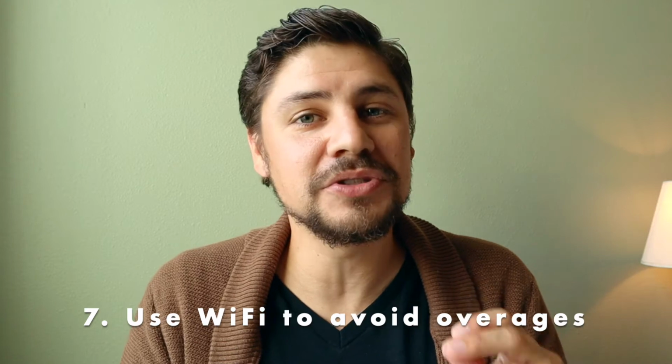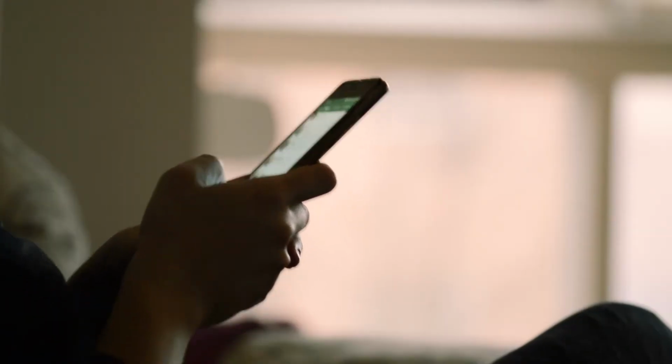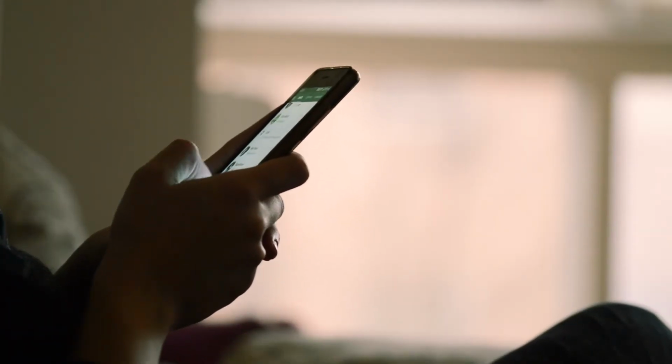Next tip, I have to get this one out of the way. This is simply to make sure you are constantly using Wi-Fi. If you do not have unlimited data, you need to be really diligent about this. For example, are you watching this video and you're not on Wi-Fi? Don't do that. So be smart, definitely don't go over your data, monitor that closely each and every month.